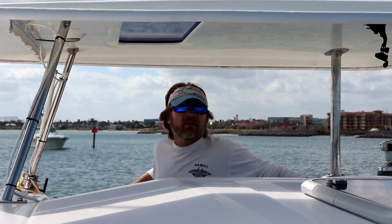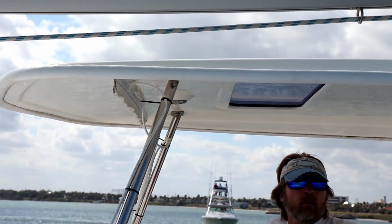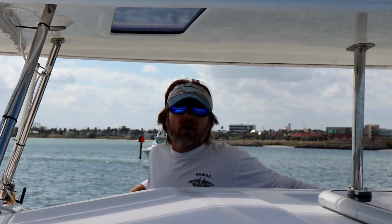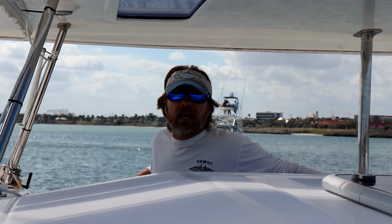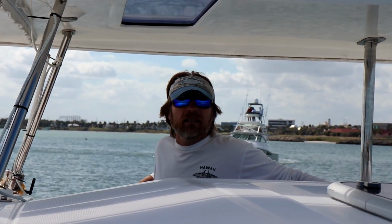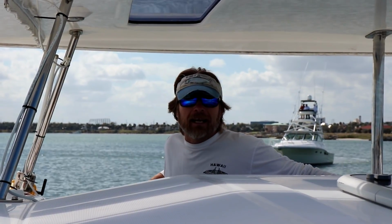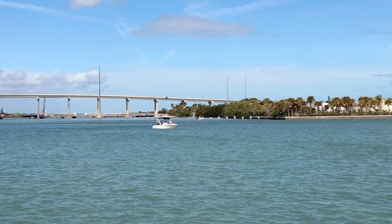So we got kicked off of the dock at the Fort Pierce Marina, and we're waiting for this giant boat at another marina just across the river to get on the boat, and they're trying to get on the dock. There's a heavy current in here, and on the radio someone just called for a mayday. So we've got drama everywhere.